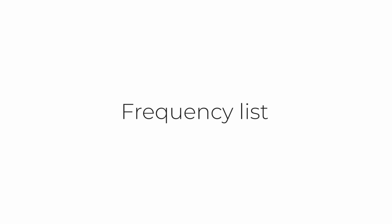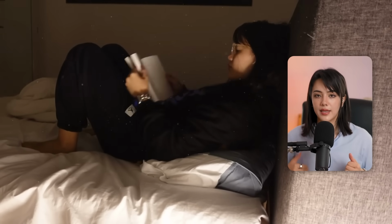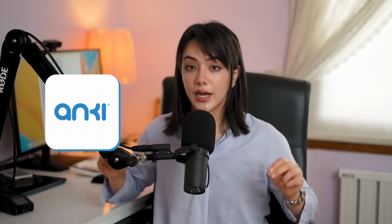Another helpful tool is a frequency list. You can use this list as a conversation starter with your tutor. Find words you don't know or you're not familiar with and discuss them with your tutor. Make as many mistakes as you can and ask your tutor to help you correct them. After discussing the words with your tutor, turn the vocabulary you would like to learn into Anki flashcards.